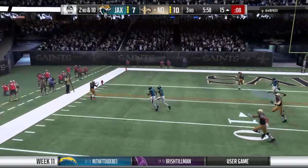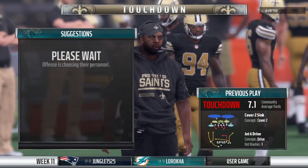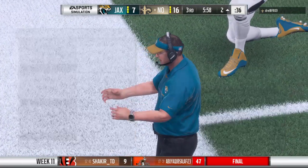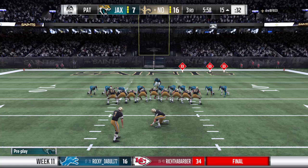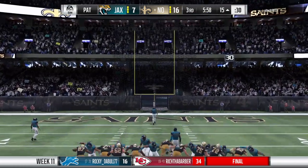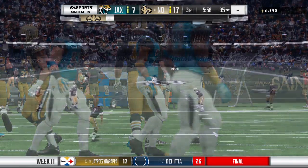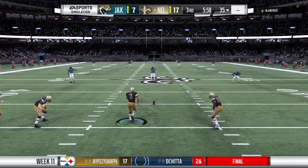Drop to throw. And it's caught. And he is into the end zone. Touchdown, New Orleans. A great effort there. His second touchdown on the season. And the Saints add on to their lead. It's good to make it 17-7. Lutz now to kick this one away.